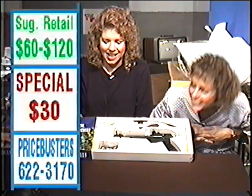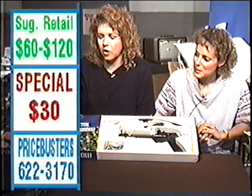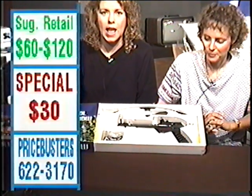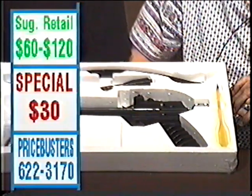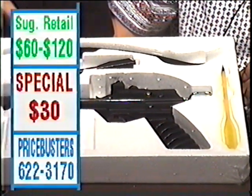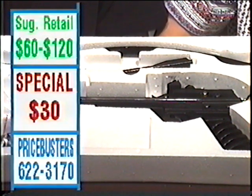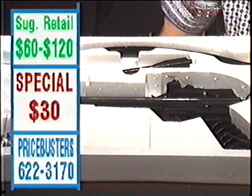Can I use this? This is a really neat little pistol crossbow. It's a small one and great for using for targets and things like that. And that's what I like to do. I like to shoot at targets. Is he the target for today? Denny may be a target today.